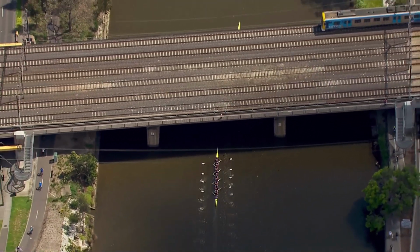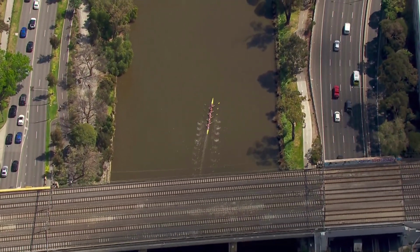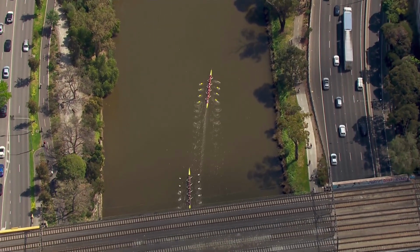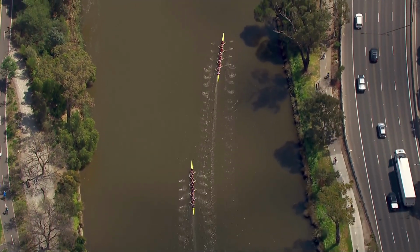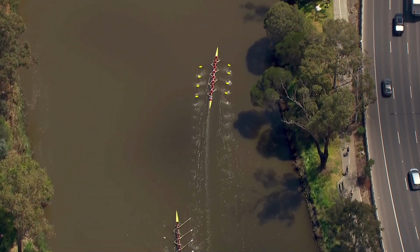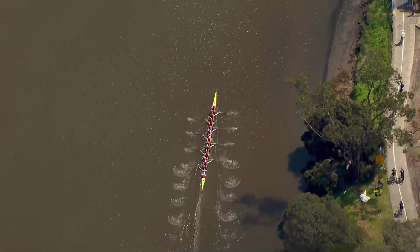Across the Cremorne Railway Bridge, one of the many bridges crossing the Yarra as it winds its way through Melbourne. Sydney now charting a course slightly to the north as they look to cut the next corner. So they'll come in nice and close to the cycleway. The cycleway comes down basically onto water level, so the cyclists will have a very close view of the race in about 30 seconds' time. So 3 boat lengths now.